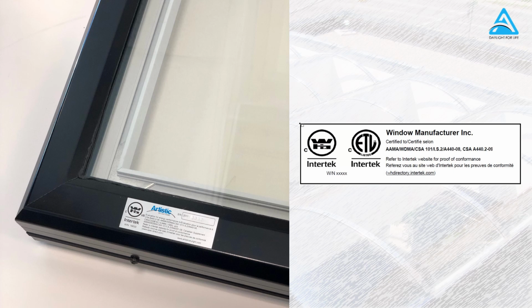This is a permanent label. When it's shipped, the product has this label permanently installed on the frame to identify it as an Energy Star product tested by an Energy Star certified laboratory.